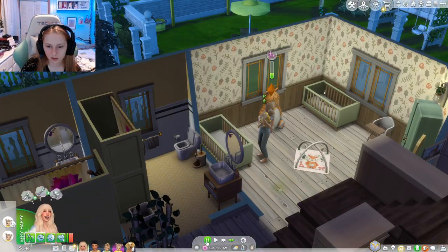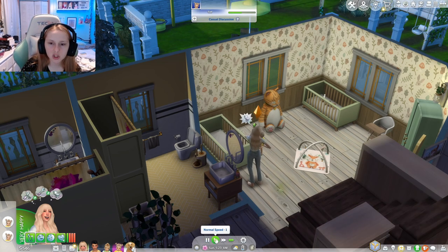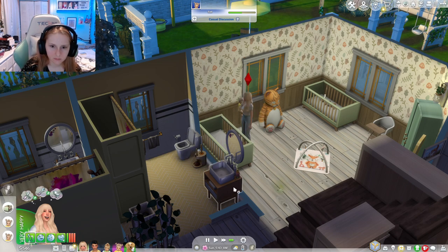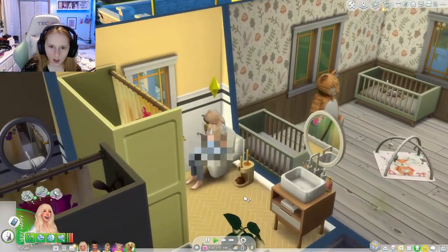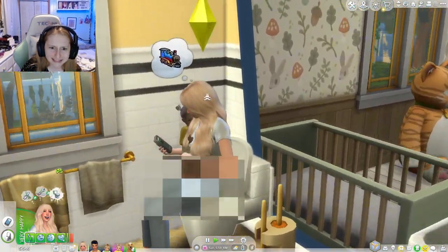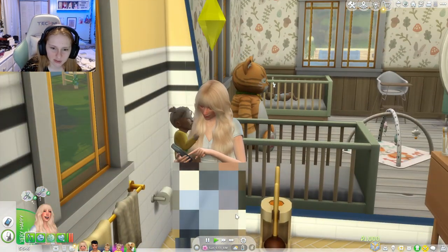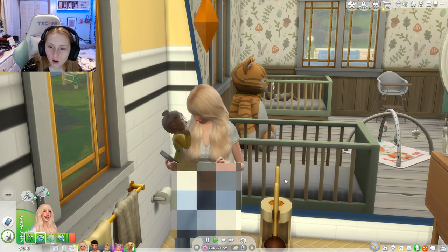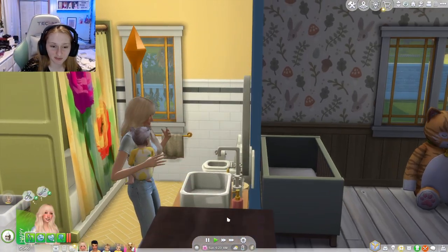I'm so done with this. Infants suck. Yeah, put the child back. Put the child down. I'm gonna explode. What is this? We're holding the child as we're using the restroom and on our phone. This is the most irresponsible thing I've ever seen. Poor Clover. That infant's holding on for dear life.